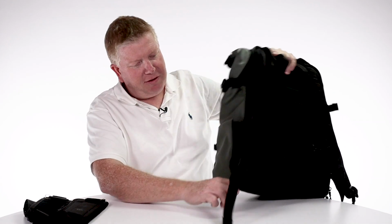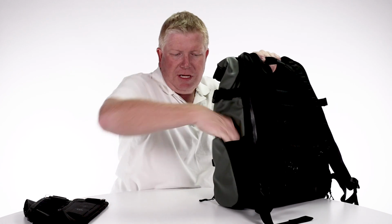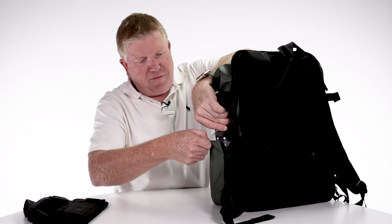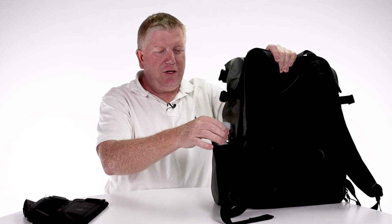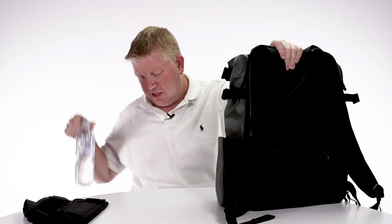On this side, very ingenious design for a water bottle. That water bottle will fit in there nicely, but anything bigger wouldn't fit, but that's okay. If you have a bigger water bottle, you can just open it up. I could fit two of those in there.